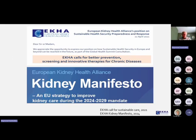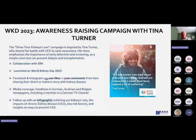And we are also publishing things not in official journals, but white papers, letters to the European Commission, or other documents that you can find on our website together with our publications. And below you see our Kidney Manifesto, which is a kind of roadmap of all the things that we want to accomplish during the current legislation, the mandate from 2024 to 2029.